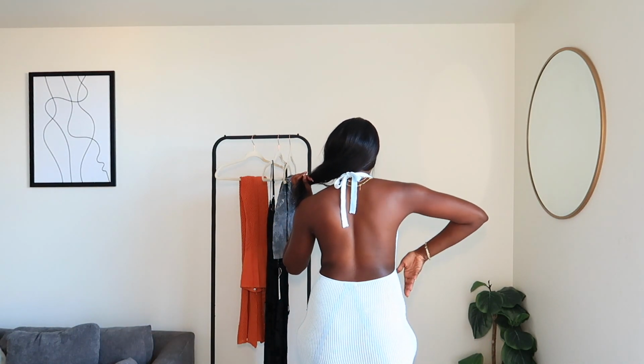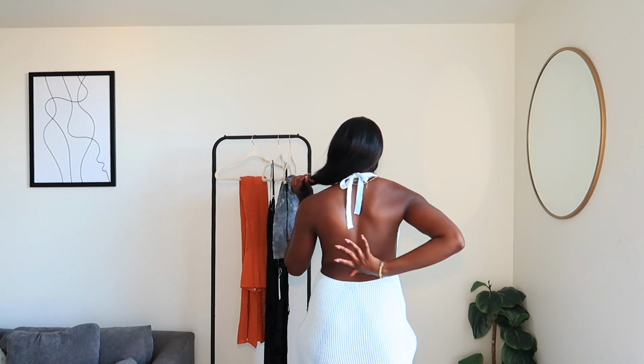You can take this to a nice brunch. You can take this on a date. I already know I'm taking this on my next date with my man. We're going to a nice cute brunch or whatever. The back is also open on the dress, and I really love that as well. I love a backless dress in general.